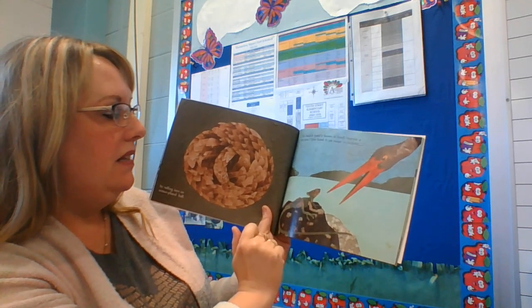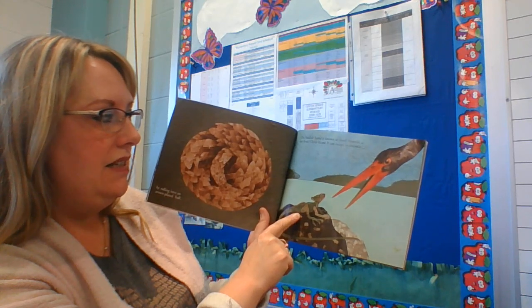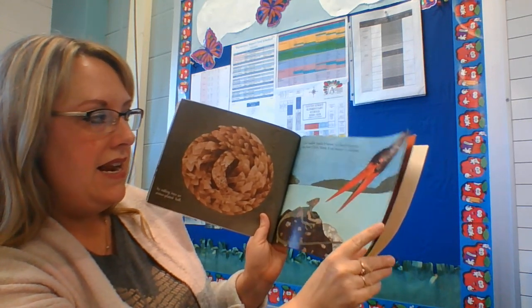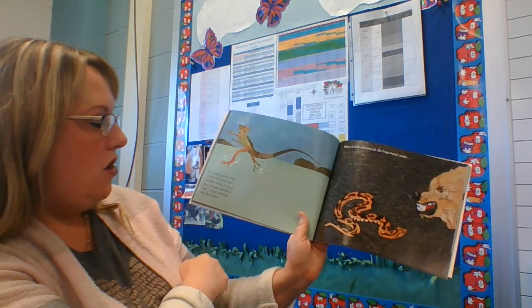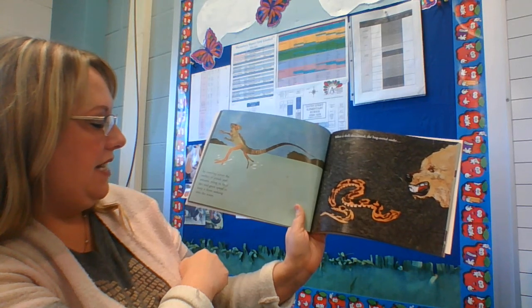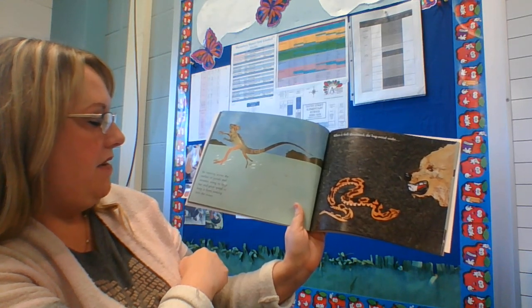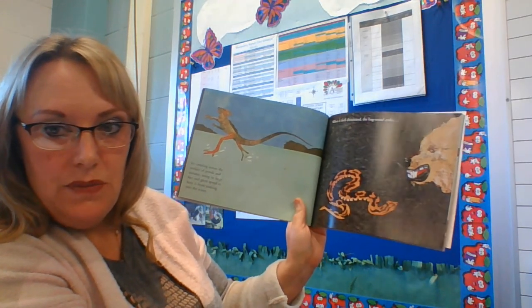The basilisk lizard is known in South America as the Jesus Christ lizard. It can escape its enemies by running across the surface of ponds and streams using its large feet and great speed to keep it from sinking into the water. So it can run across the water. That's pretty cool.